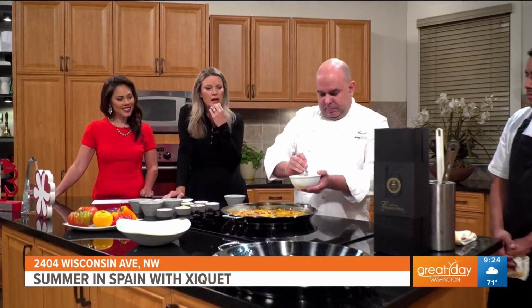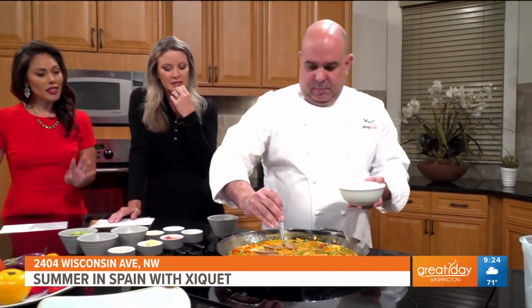Wow, these are the biggest lima beans I've ever seen. Yes. Is the eggplant, what's on that? Is it just olive oil? Olive oil, yes. And we grilled it a little bit. I was gonna say it looked grilled, but I couldn't tell. Oh, now this is a vegetarian paella.